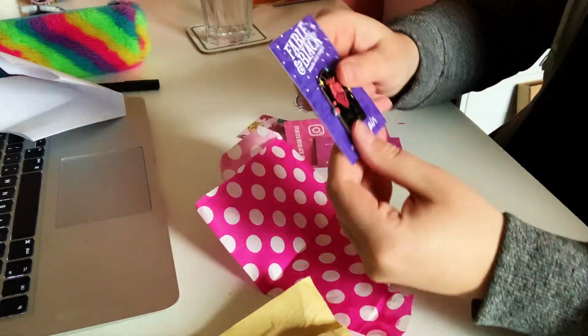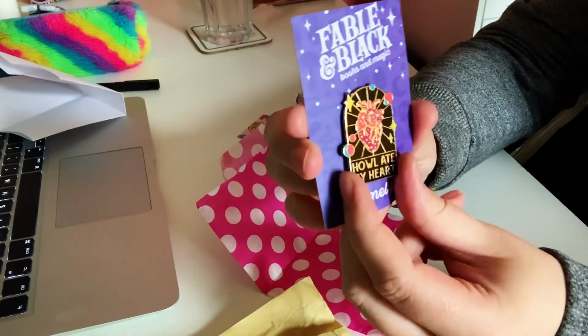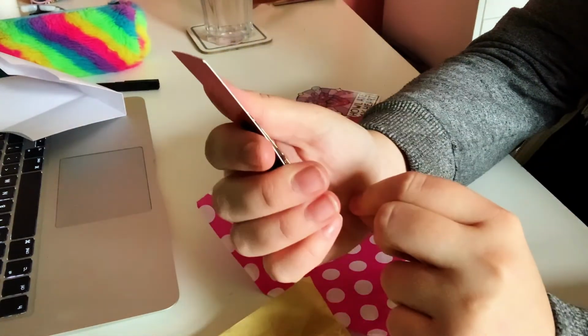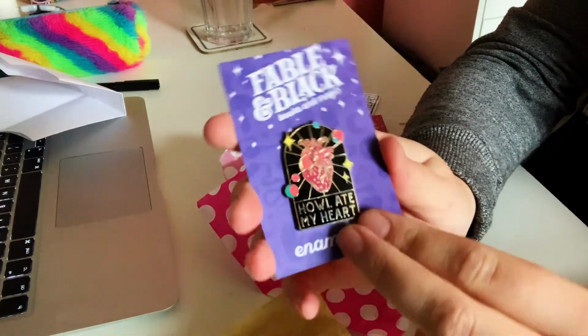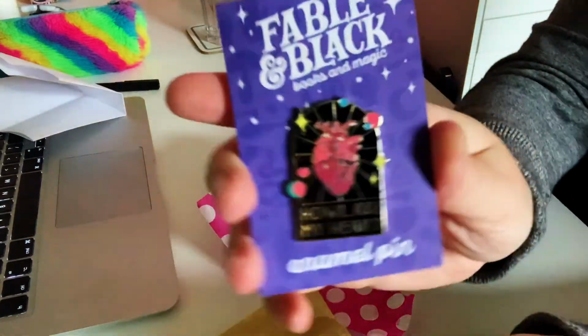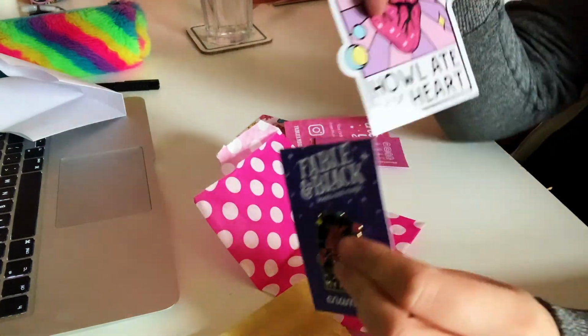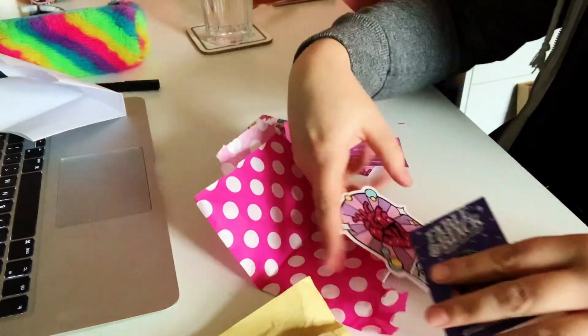Oh, it's beautiful. So it says Howl Ate My Heart. Howl's Moving Castle reference. It was an absolute bargain as well. It's so nice. It's a lot bigger than I thought it would be. And she also threw in this sticker. I can't remember, did I order this sticker?